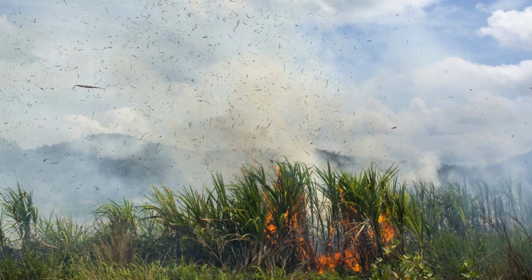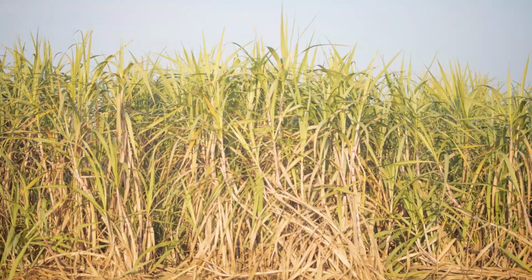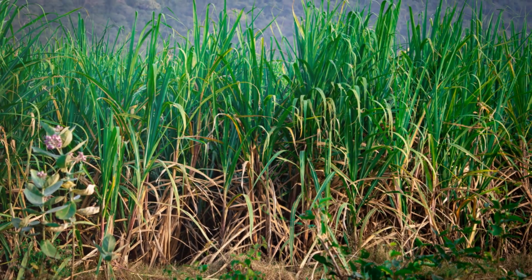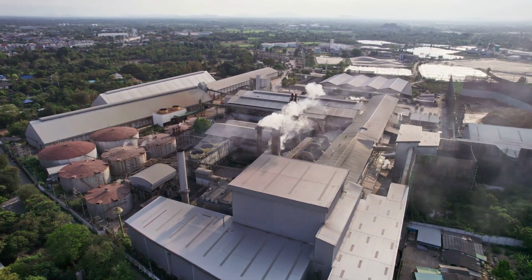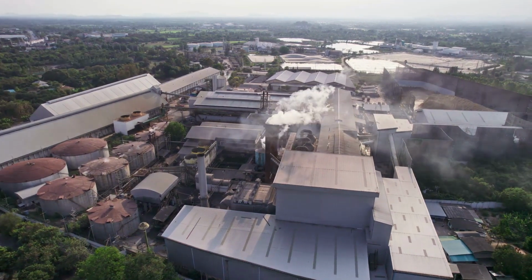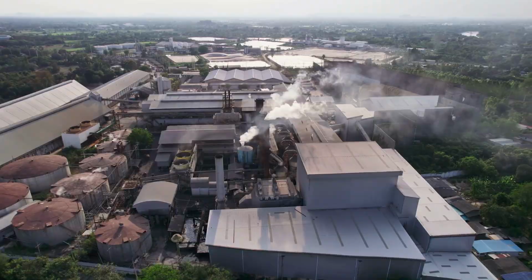Finally, let's consider the environmental impact of producing cane sugar versus refined sugar. Sugarcane farming requires large amounts of water and often involves deforestation to make room for plantations. On the other hand, the refining process also has its environmental challenges, including air pollution from the burning of fossil fuels and water pollution from the disposal of waste products.